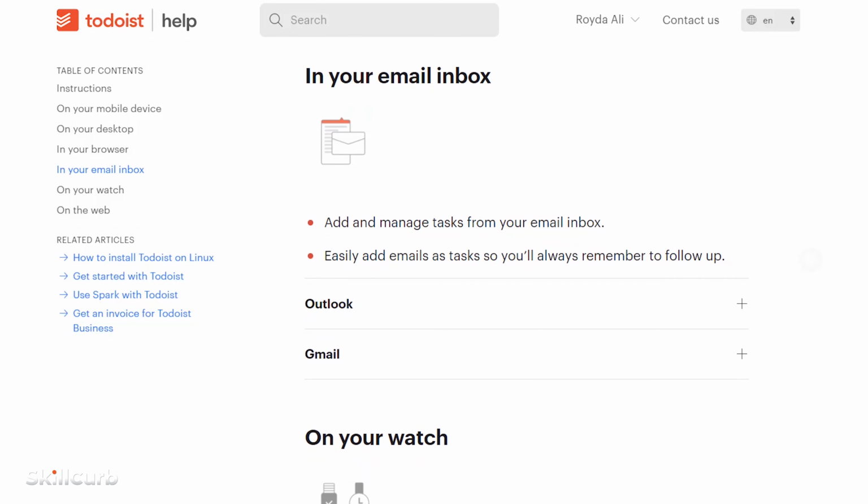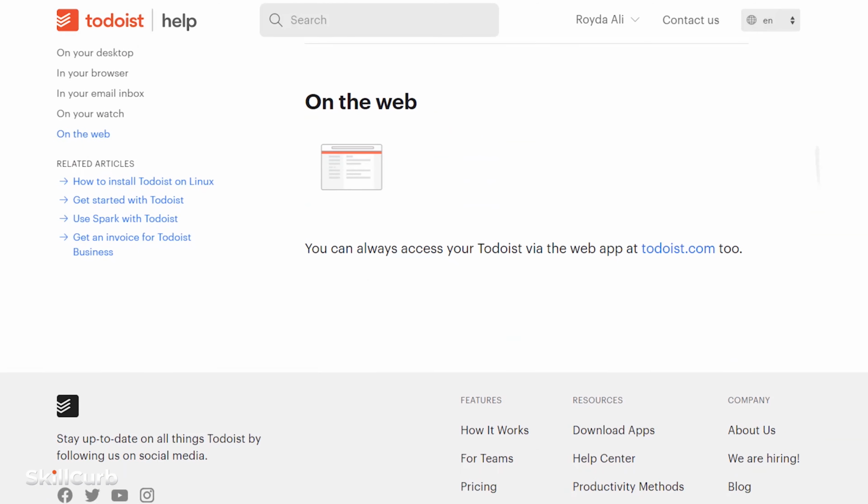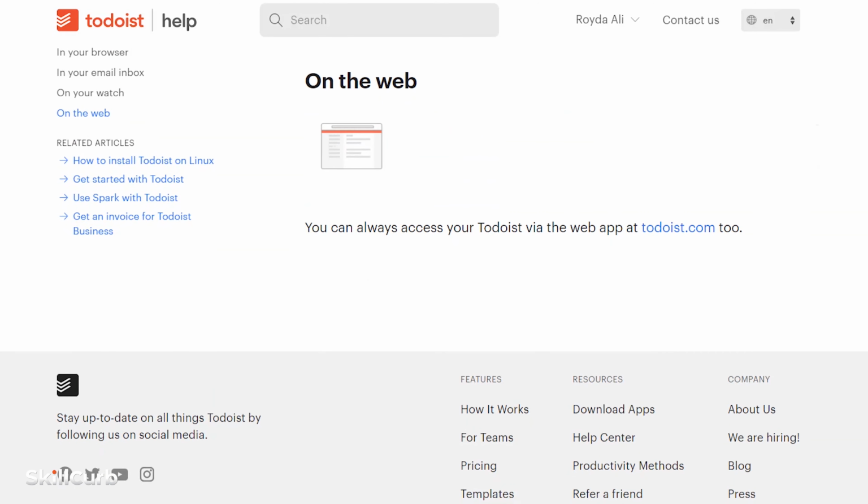Todoist offline mode is automatically activated whenever you don't have access to the internet on the mentioned platforms. Any changes that you make in Todoist while offline will be automatically synced with the server as soon as you reconnect to the internet.